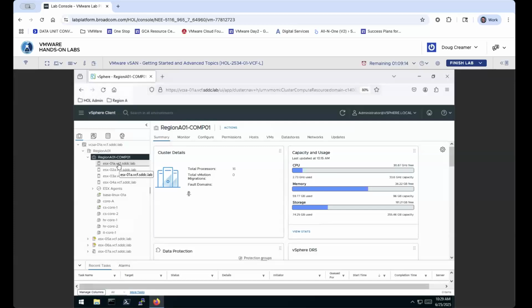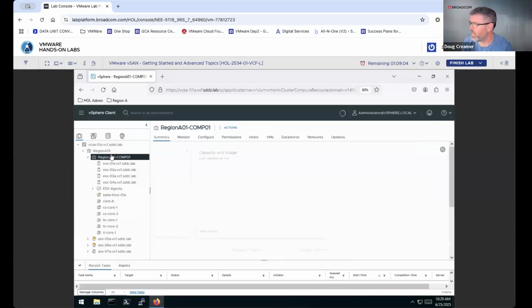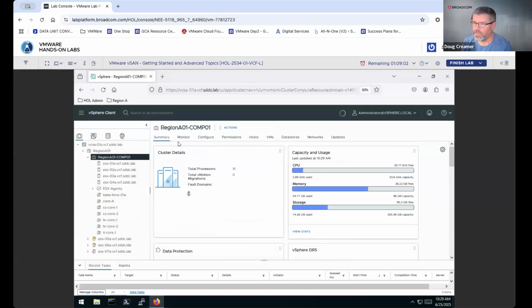What is it? HOL 253401 VCFL? I love it. Yeah, you've got the actually shipping version, old version now, of 8.0.3. So we're not even talking 9 here. So still waiting for that hands-on lab to come out.